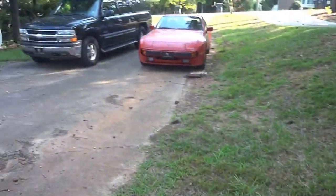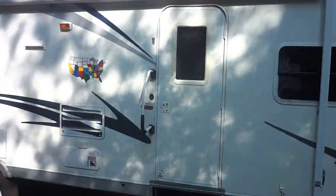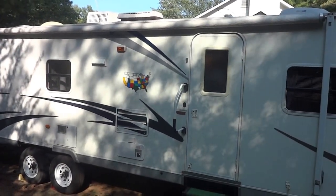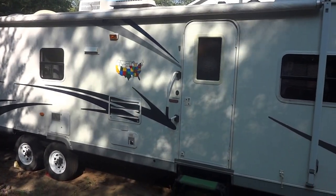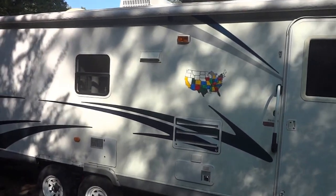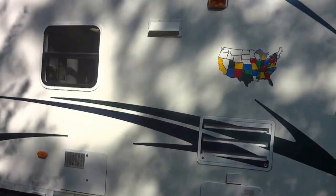Okay, so let's take a look outside. The first thing we're going to notice when we come outside is the awning. That is a brand new awning, the 20-foot awning, and it was just installed a few months ago in 2013. We have storage, the exterior storage.